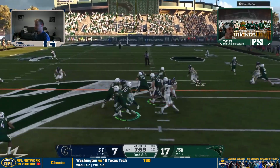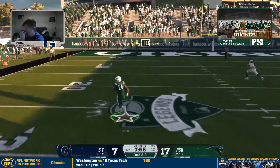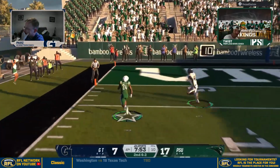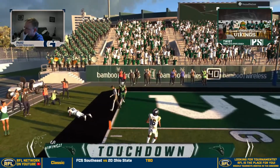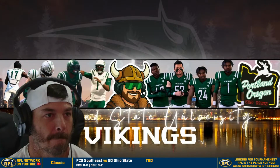It's going to be a keeper handoff. Triple option pitch to Thompson. Out of the backfield, he might be gone. 30, 25, 20, footers on the sideline at the 10. At the 5, it gets into the end zone. Touchdown, Portland State. And they go up 3 scores.